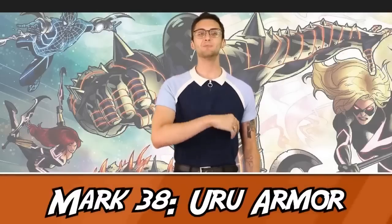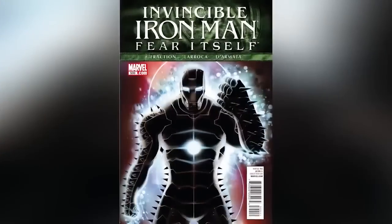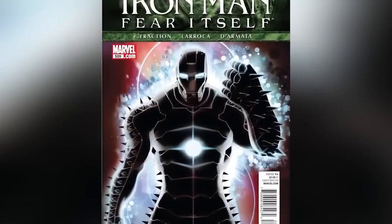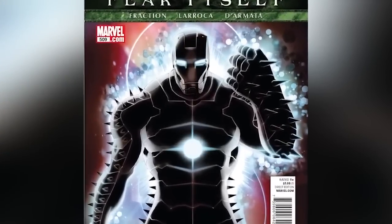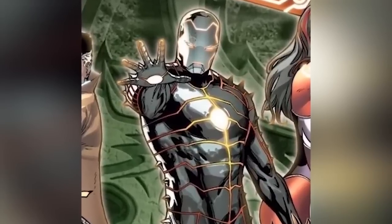Number 3, Mark 38 Uru Armor. Making his debut in the Fear Itself storyline, the Uru armor, also known as the Iron Destroyer, was an enchanted bleeding edge armor that was based off the Destroyer, enhanced with Asgardian magic, and covered in Asgardian Uru metal. During the War of the Serpent, Odin Borson let Stark have access to the forges and created an arsenal of Uru weapons to combat the enemy forces raising the Earth. In order to acquire his own enhancements, Tony merged the systems of the bleeding edge armor with Uru, turning it into the Iron Destroyer until the end of the battle.